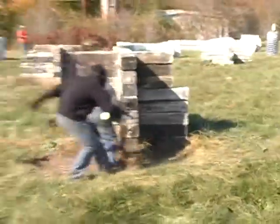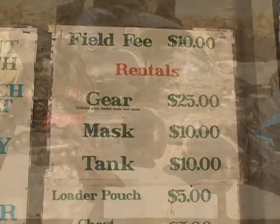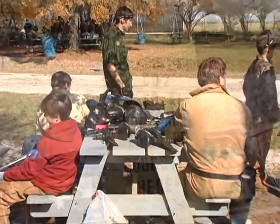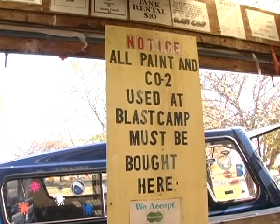You don't need any gear when you come to Blast Camp. We provide everything. Clothing-wise, I recommend a good sturdy pair of jeans with a good sturdy pair of shoes with a nice thick sole, like a pair of work boots or a nice pair of tennis shoes. It's a $25 field rental cost that gets you your gun, your tank, your mask, your hopper, and your first air fill for free. An additional $25 would purchase 500 rounds of paintballs, which is plenty of paint for a first-time paintball player to come out and play. So for $50, you have a great day of fun at Blast Camp.